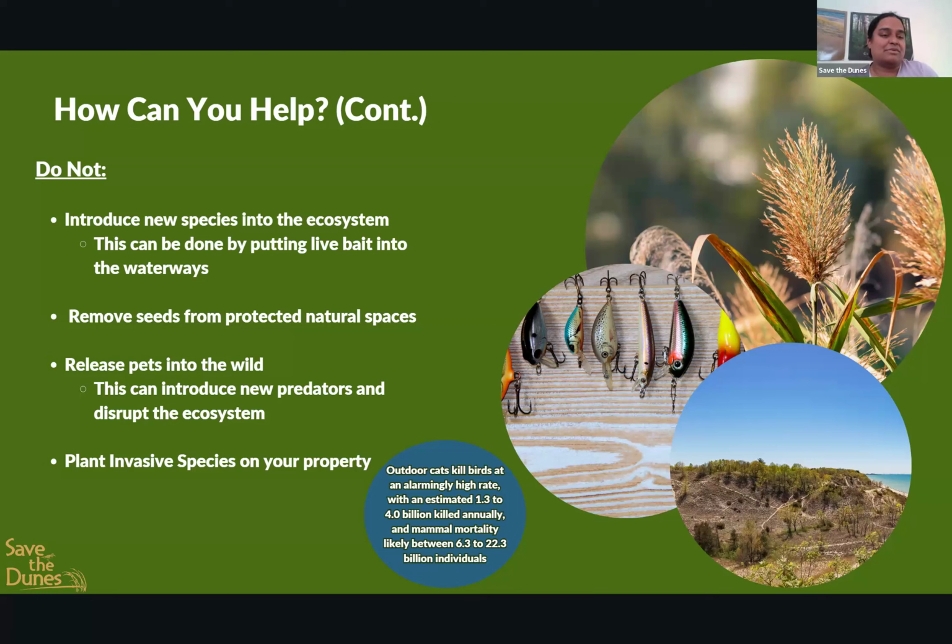Some examples of that are making sure that you don't put any live bait into the waterways, removing seeds from protected natural spaces. Please don't do that. Not releasing your pets into the wild, as they can introduce new predators and disrupt ecosystems, and not planting invasive species on your property. So these are just some of the examples of how you can help as a resident in Northwest Indiana.